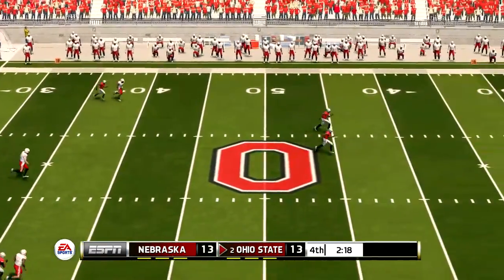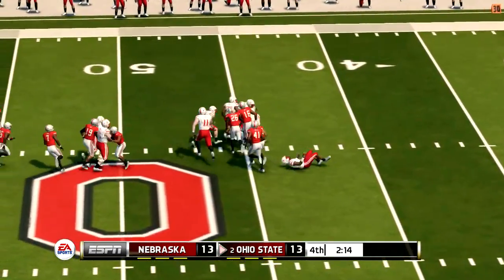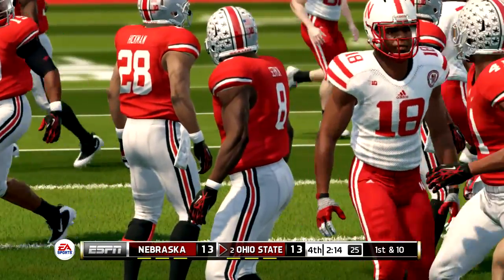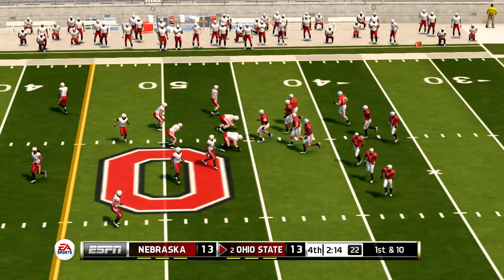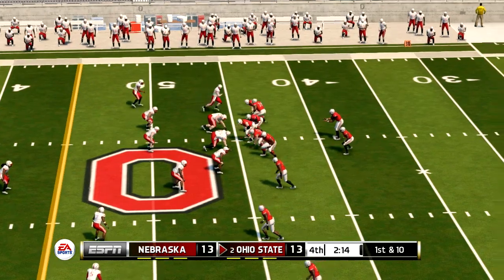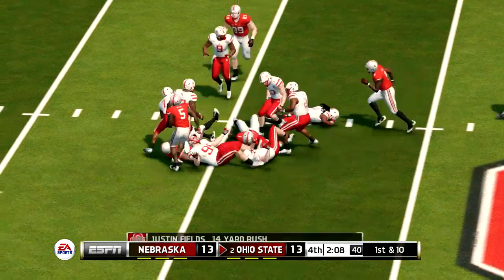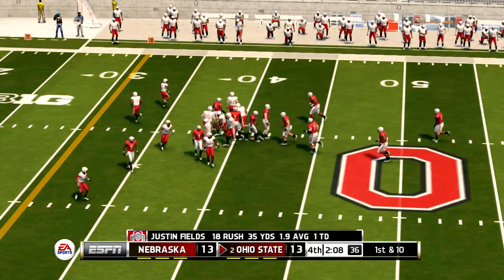It's away, and it's a booming punt. He gets out to about the 45-yard line. This is when things get a little prickly. You need your playmakers to really come through here. Tighten up, tighten up. He's on the run. And they make the stop around the 41-yard line. First down.